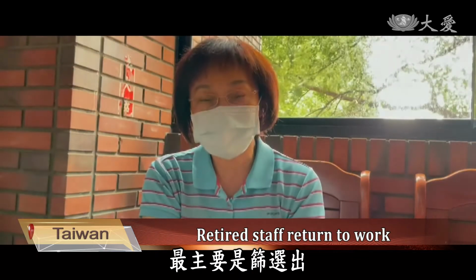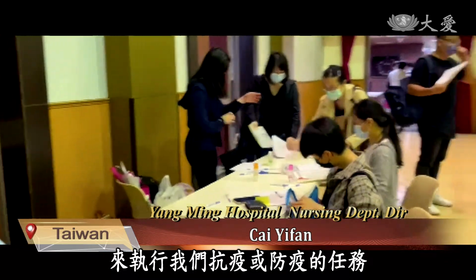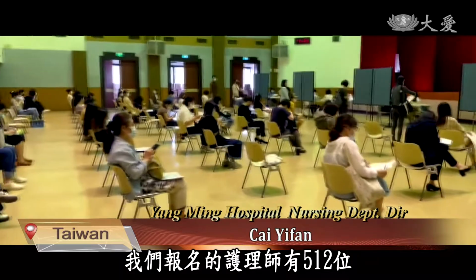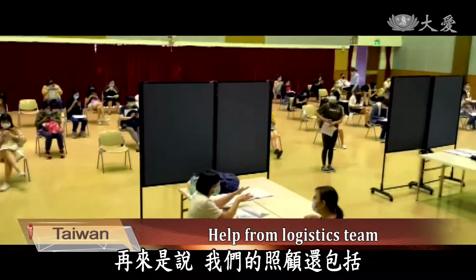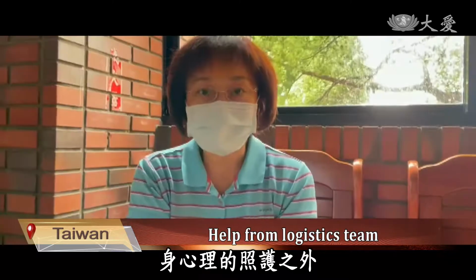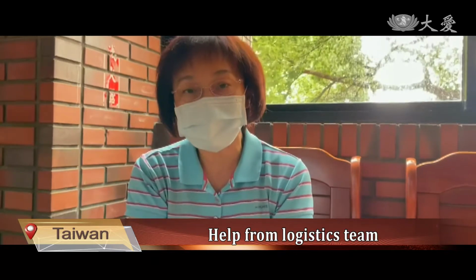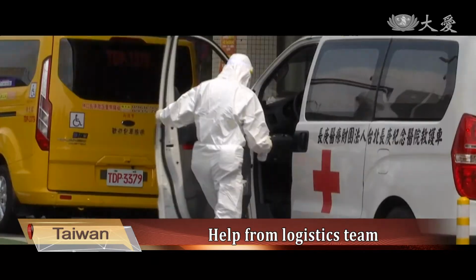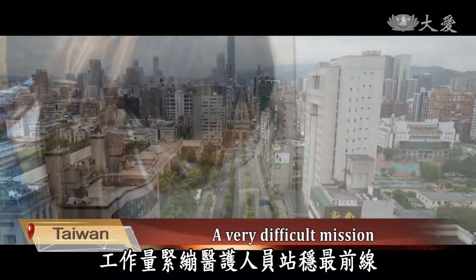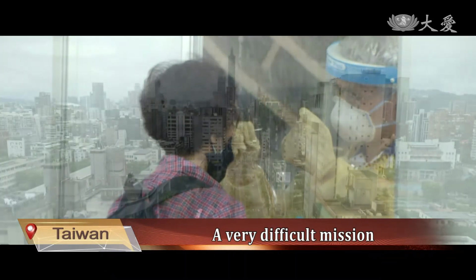The most important thing is to screen nurses to perform our anti-epidemic and pandemic prevention tasks. So today we had 512 registered nurses reported. This means that our care includes mental health of our residents. In addition to care, we mainly provide daily support. The workload is heavy and medical staff have stood firmly at the front line to protect many Taiwanese from the pandemic.